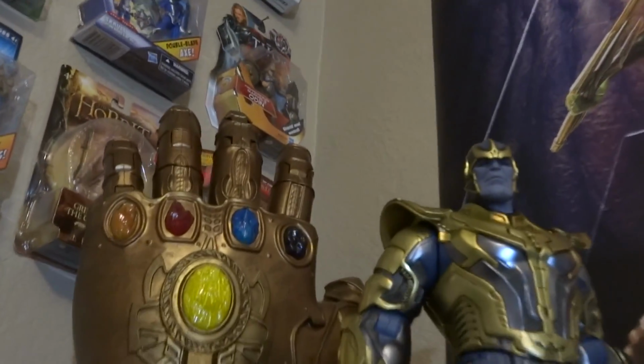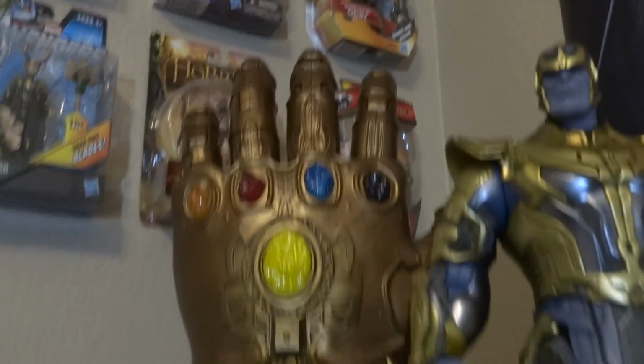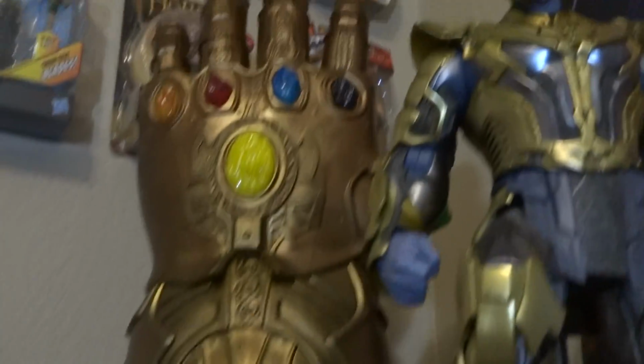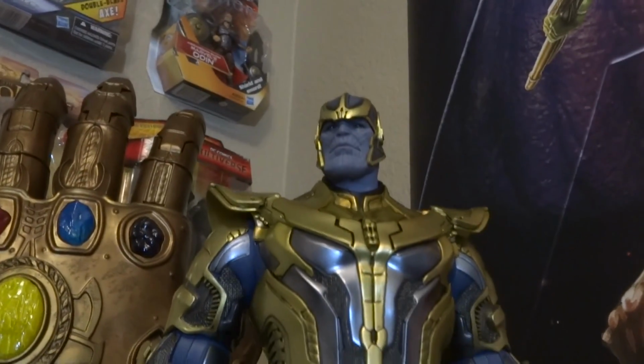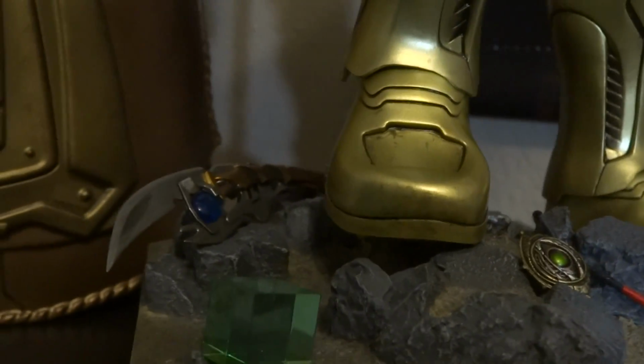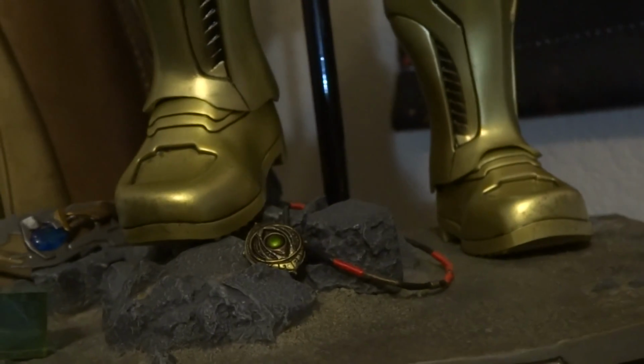But yeah, up here I have the Infinity Gauntlet. Have that displayed. Really love that thing. I'm not big into props, but man, I love that thing. And then of course my Hot Toys Thanos, which looks awesome. Have him standing on a Mark 43 base, which I think is cool. And I have the pieces that the stones come from on the base. I think it looks really neat actually. And then I do have another prop for the Tesseract. So I do like that quite a bit.